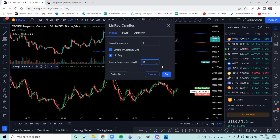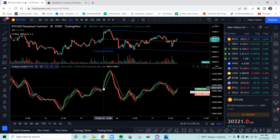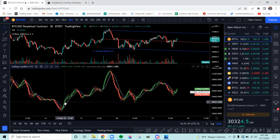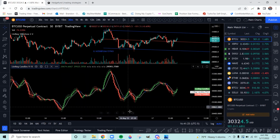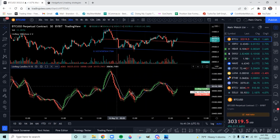So we're going to change the linear regression length to 15 and click OK. This really helps to show momentum, right? You can see when we flip here, and I'll be getting into the actual specifics shortly. When we flip this line, you can see the momentum clearly changing. These are some pretty nice swings on the 30-minute chart, and we can really see the difference between the original and the indicator candles. These are the indicator candles, and these are the original candles.